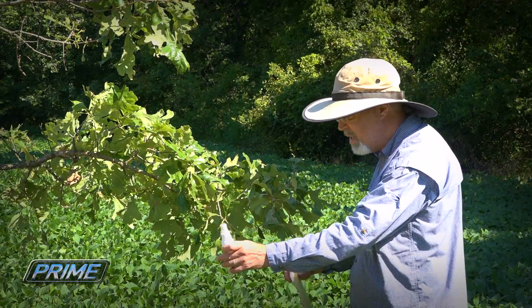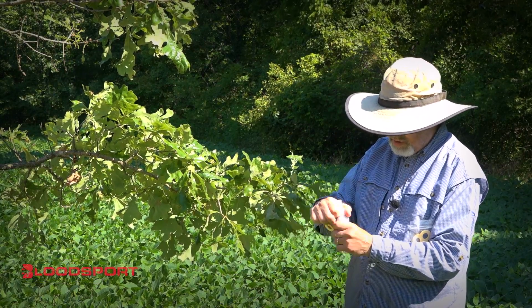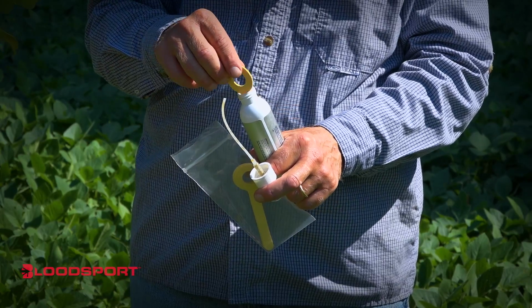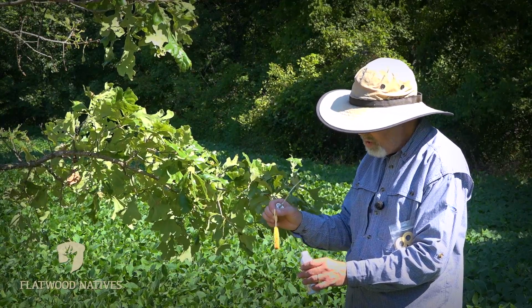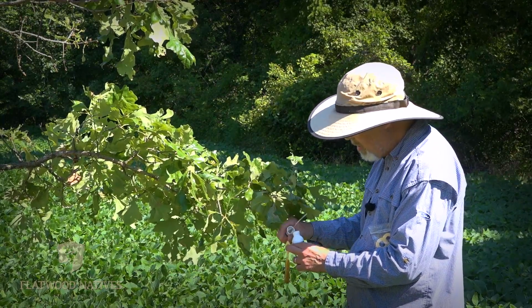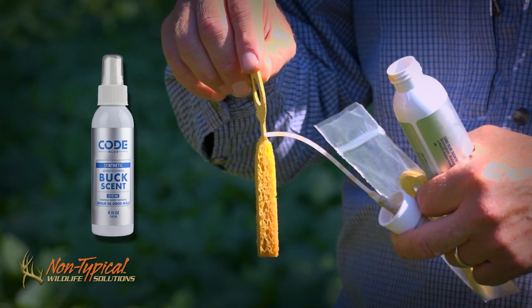Instead of spraying and getting the scent all over, what I do is remove the lid, then take my wick and do that. Gets a lot more product on there. See how, ooh, look how that baby swelled up. You can see it was this size. Now it's that size. That holds a lot of scent that will get me many more days.